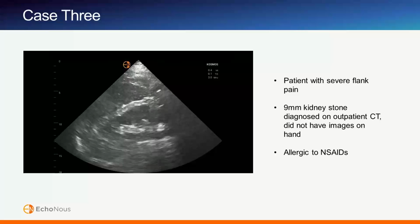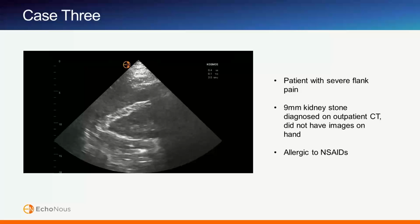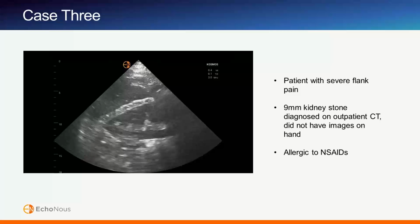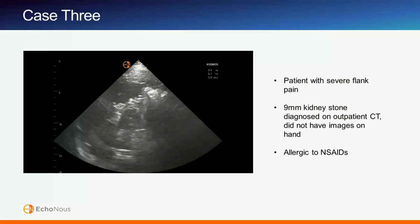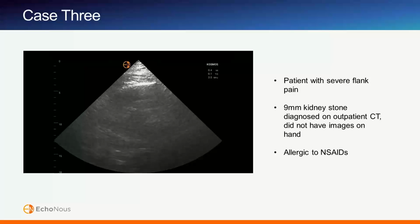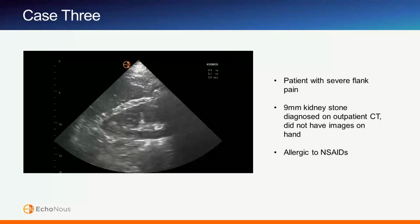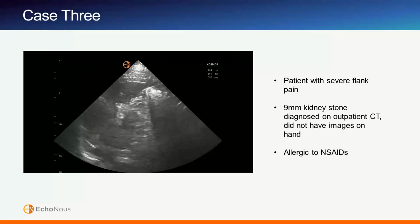So I ended up calling the radiology institute. Apparently he had never been there as a patient before. Around this time, we noticed that he has an allergy to NSAIDs, and he said he took some Tylenol beforehand. I asked him, have you had kidney stones before? He's had a urologist see him before. I ended up calling the urologist's office, and the office actually is not a functional line.